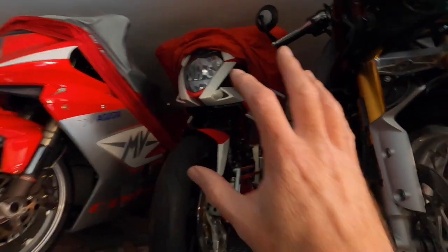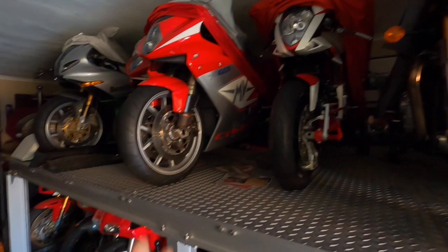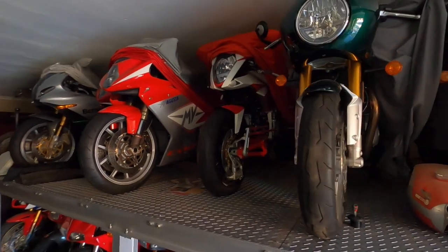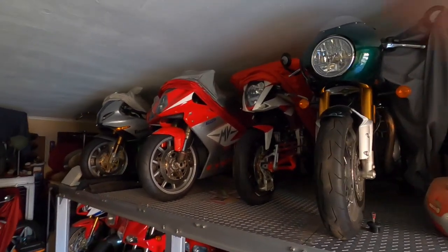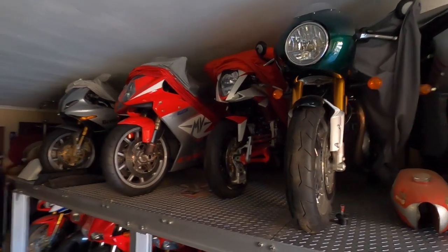I would love to do a review on this bike. However, these bikes, it's a 3-man job to get them off from the top, and I'm not going to do that for each review. I will rather wait for when we move into that warehouse next, and then you can ask me, send comments, and I will delve into these bikes, do reviews in depth.